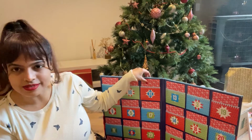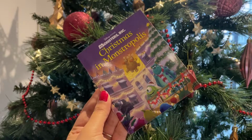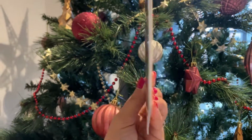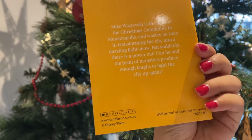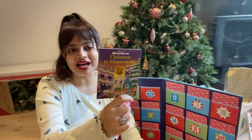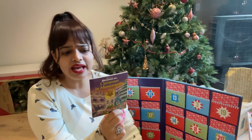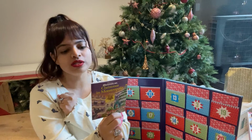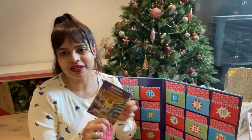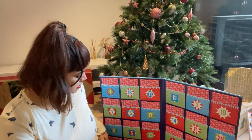Here's the 11th. Christmas in Monstropolis. I have watched Monsters Inc. Mike Wazowski is the head of the Christmas committee in Monstropolis and wastes no time in transforming the city into a dazzling light show. But suddenly, there is a power cut. Can he and his team of monsters produce enough laughs to light up the city again? Obviously, they can.